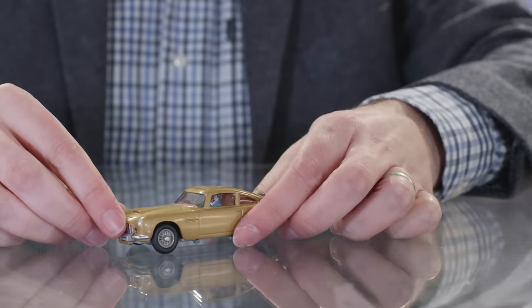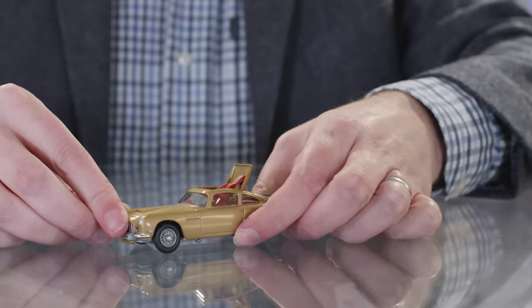The thinking by Corgi was that if the model was released in the movie-accurate silver birch, then people might think it was bare metal, and so the legendary gold toy was born.